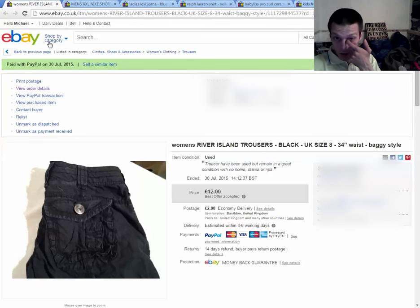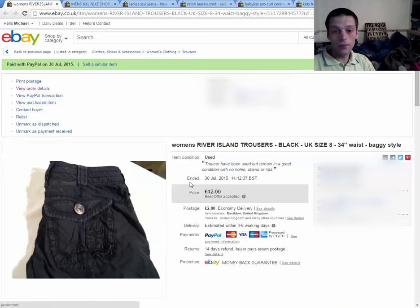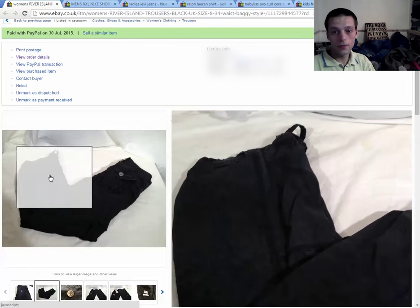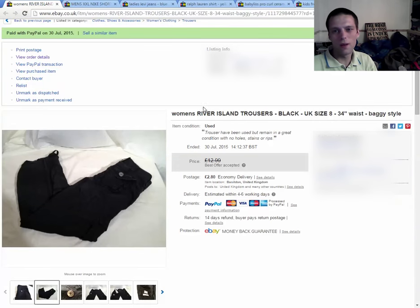Some women's River Island trousers. They are a size 8 with a 34 inch waist. I took a best offer of £10 on them plus £2.80 postage. That is the completely wrong display picture. I should have ideally used this one here. That's better. Again, nothing special. They were quite baggy, a cargo kind of style. Again, paid no more than £2 for them.